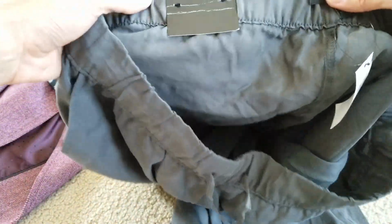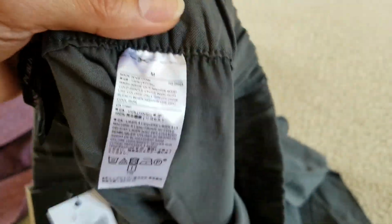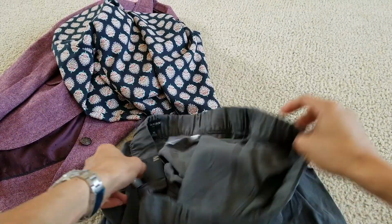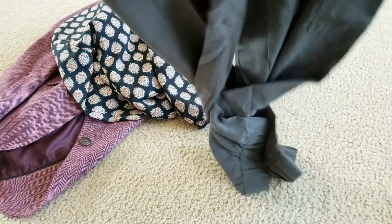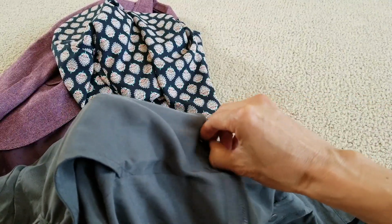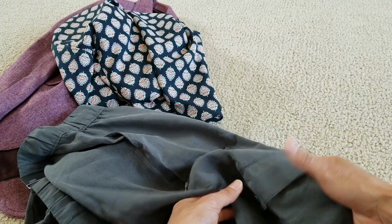And then she got these pants, size medium, $68.99, made in Vietnam. And the waistband is elastic. You got the zipper on your thigh or leg area. And then there's an additional button flap for the pocket right below the zipper pocket.